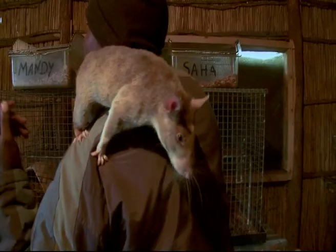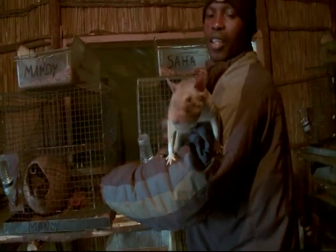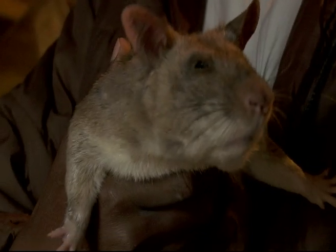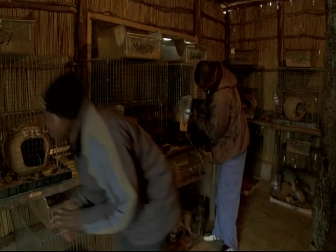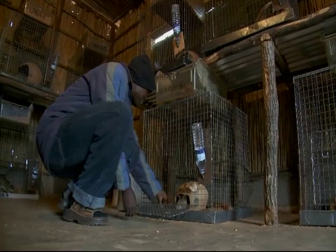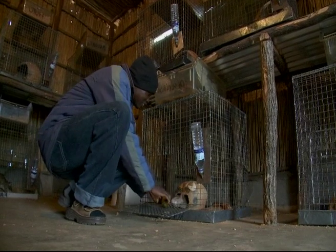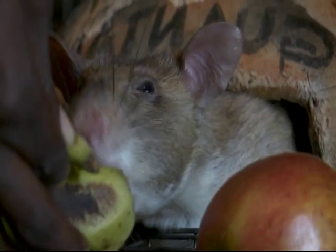In fact, rats like Garvey are fondly admired by their human colleagues. It's a very good rat. Yeah. It's social and hardworking. Albert and Abdullah are two rat trainers who have helped give the rodents a makeover from vermin to lifesaver. But even they admit to being sceptical in the beginning.